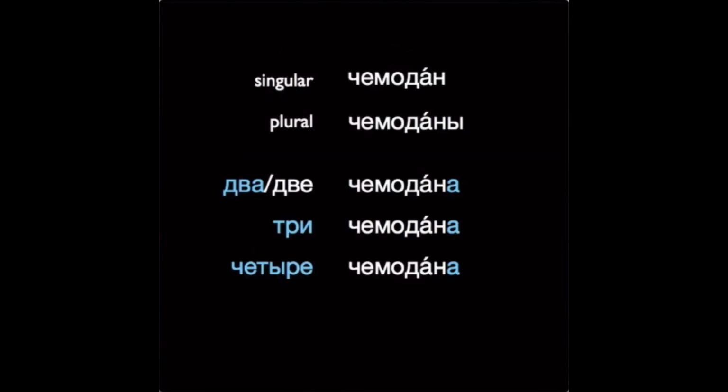Let's count some suitcases. Чемодан, 2 чемодана, 3 чемодана, 4 чемодана. If you look carefully at these forms, you see something odd going on. Toward the top, we see the nominative singular, then the plural, but then we're using different forms for the noun after the numbers два, три, and четыре.